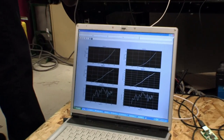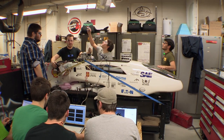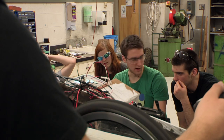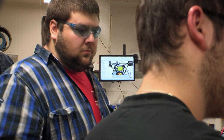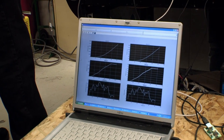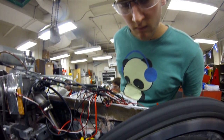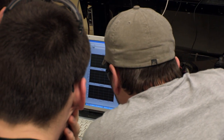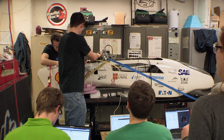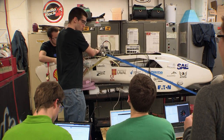Using their specialized indoor testing rig, the team try out the run-kill strategy they've used so successfully in Houston before. In 2011, they achieved a fuel efficiency of 3,168 miles per gallon, a record that still stands for the Americas event. In this test, they achieve a figure of just over 700 miles per gallon, a long way off their record, but it's a start.